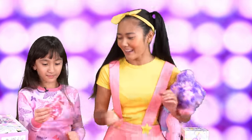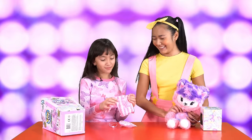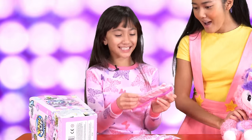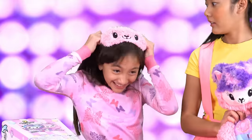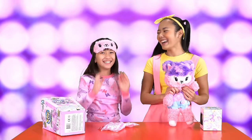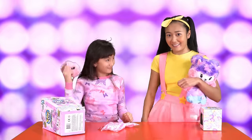Ooh, it's a bigger one. Maybe it's a mini pajama llama? Maybe. Ooh, it's a sleeping mask. Oh, that's awesome. And I even think it fits me. It does. I love the color of it. Pink is my favorite color ever, in case you couldn't tell.